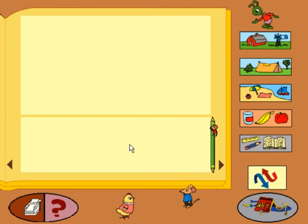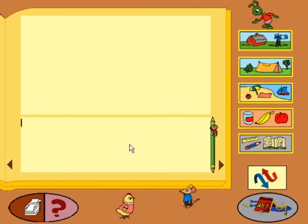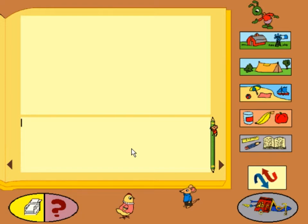You can write your own story here. Type the words you want. There are two ways to choose pictures for your story. Click the arrows or use the Busytown buttons to get a picture about that place. Don't forget to print your story by clicking the printer button. Use the silly arrow button to write a silly story.